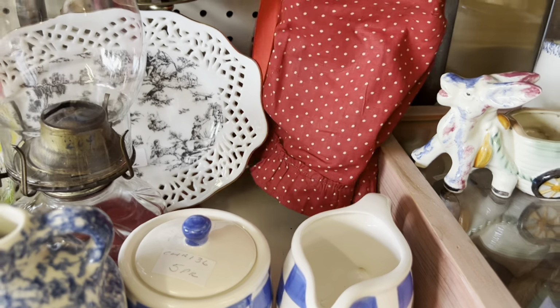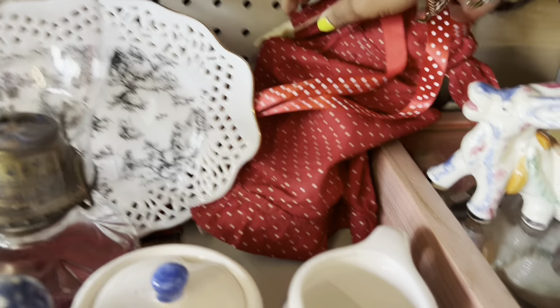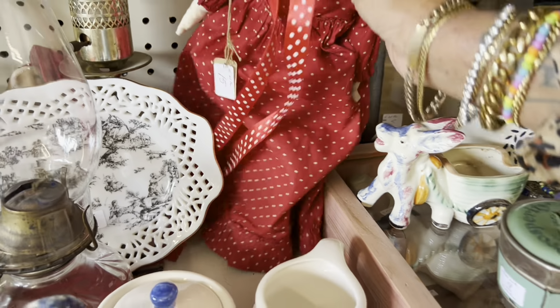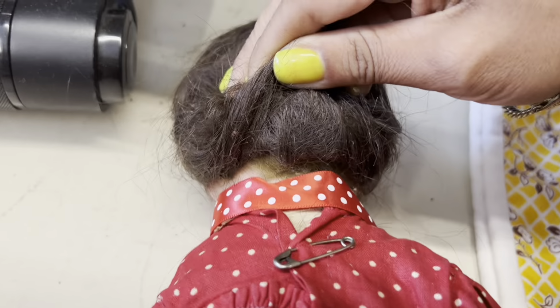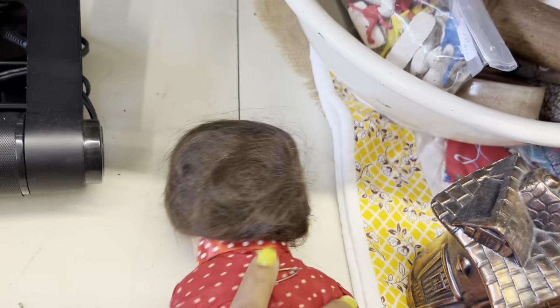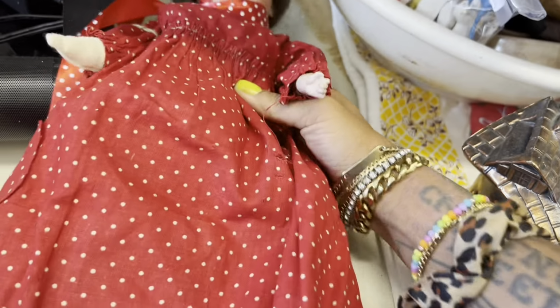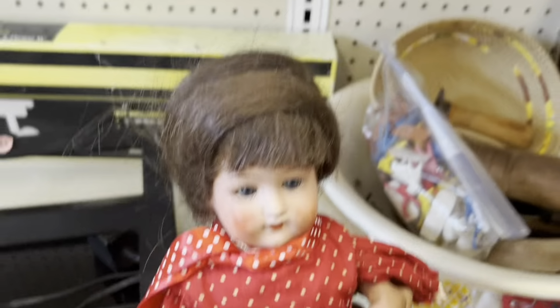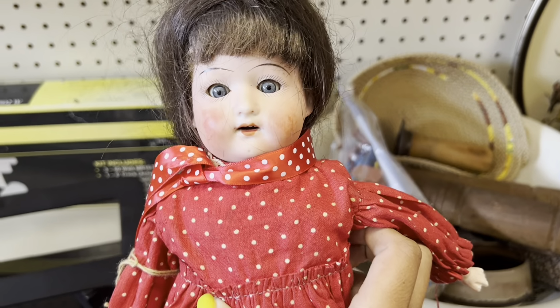Here, this is definitely German. How much is she before I pull her out? 15? What? Oh my gosh. This is such a steal. She's pretty glued, but she's German. She's got the glass eyes, cloth body, $15. This is definitely coming with me.